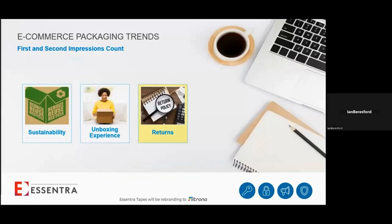So you've successfully navigated the unboxing experience. But what happens when that pair of shoes the consumer ordered doesn't quite fit? Now we're into the world of the returns process. And let's look at how the original packaging can be used on the return journey too.